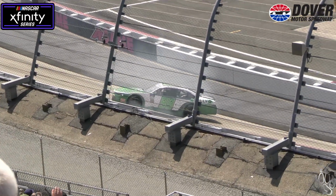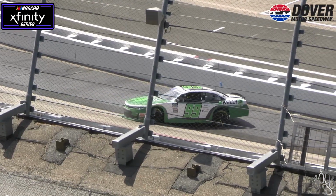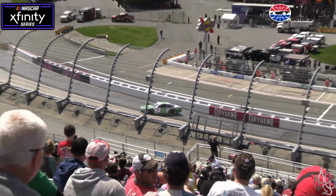Kicks it off the fence, up across the racetrack. Some good evasive action by Mason Massey will keep it to a 1-car incident in turn 4.